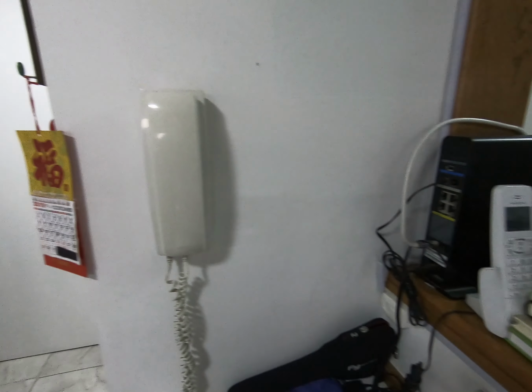There is a phone here that we can use to call down to the security downstairs. There's another phone with service. We got our Wi-Fi stand here. A great little kitchen for this place, perfect for us to stay for a few months.